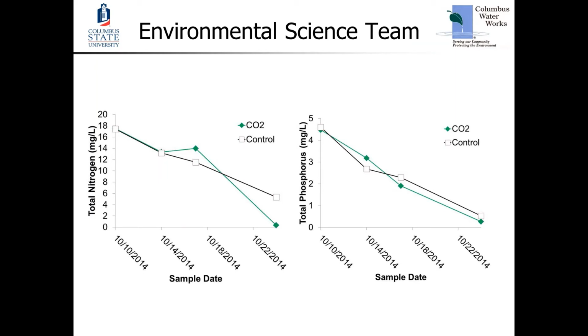It didn't matter for the phosphorus measurements. It didn't matter whether they were in control or treatment. We saw very significant declines in the total phosphorus. So that suggests to you that the treatment process that we were doing was efficient at growing algae and reducing nutrients, which was our goal.